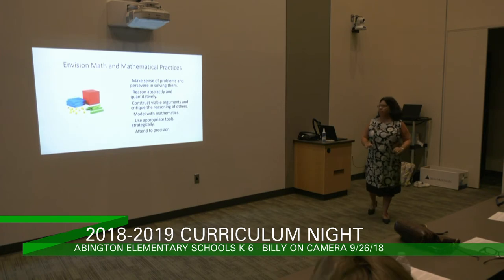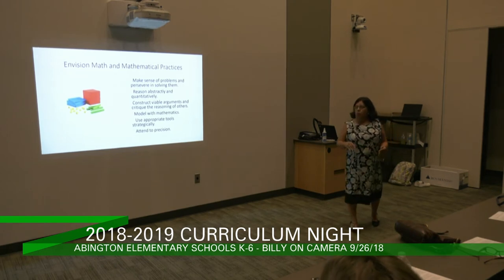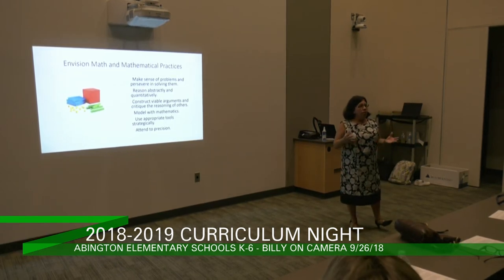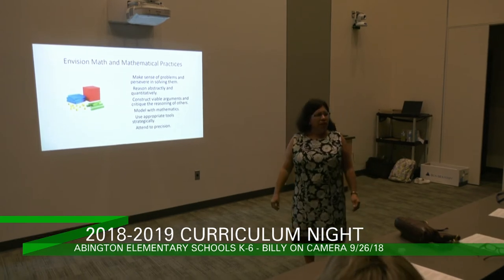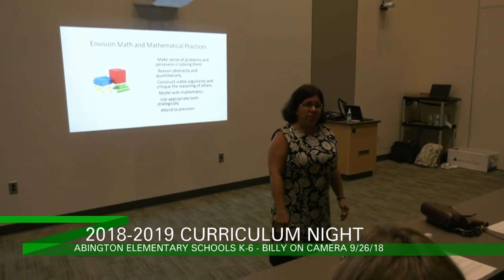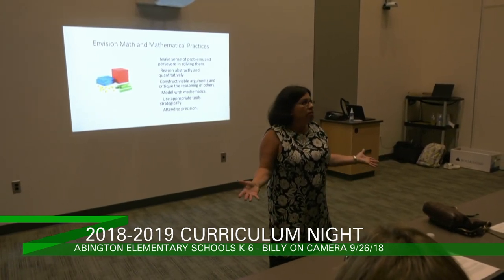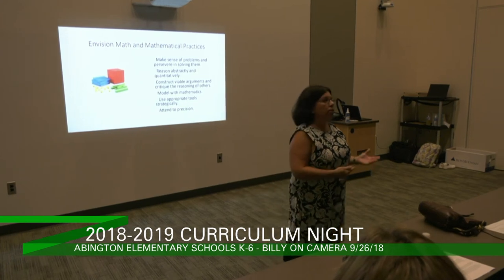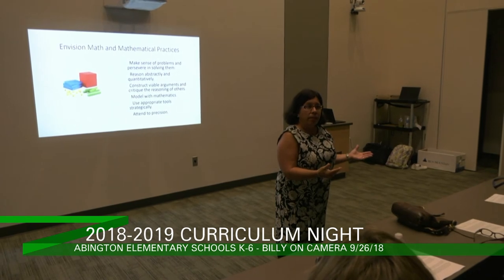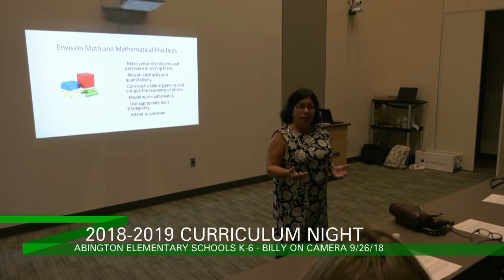When you go out in the hall, you'll see we have some posters and we talk about mathematical practices. We have different things we want kids to do. We want them to have the right tool for the right job. If you've ever laid tile or built a fence, do you need a measuring cup? No, but maybe your kids don't know that. Maybe they need a tape measure. Maybe they need a hammer. Maybe they need nails. Maybe they need a screwdriver. What kind? Math is like that too. You want to have the right tool for the right job.